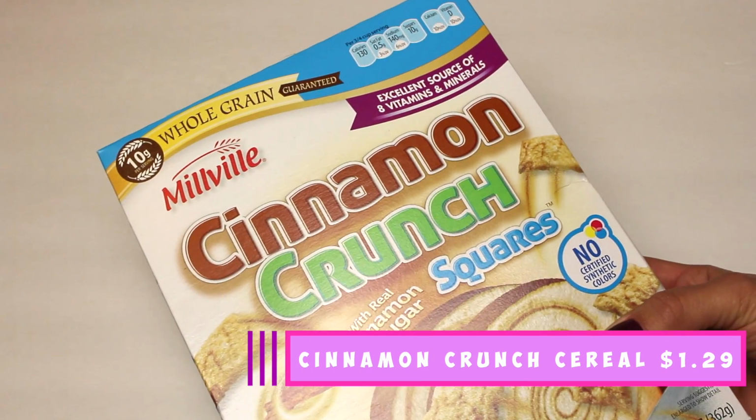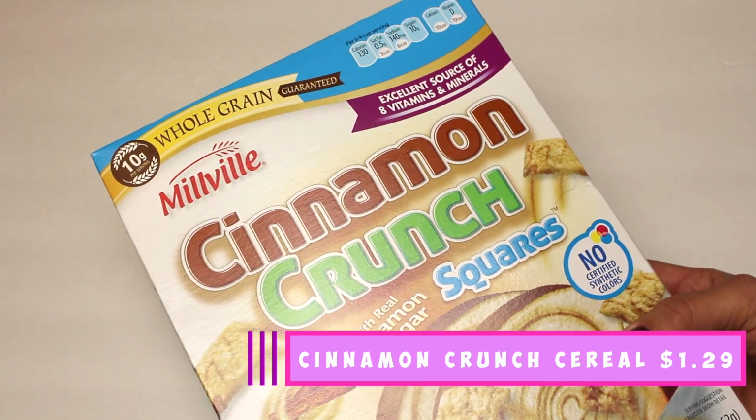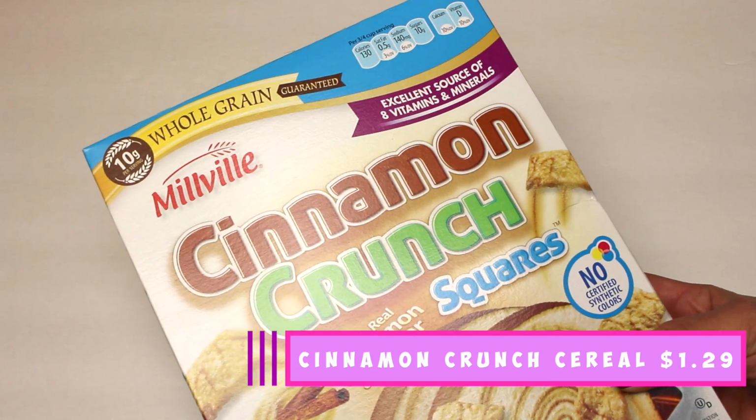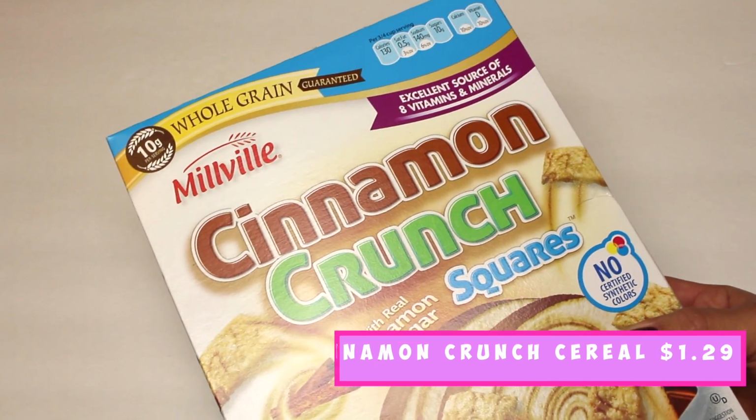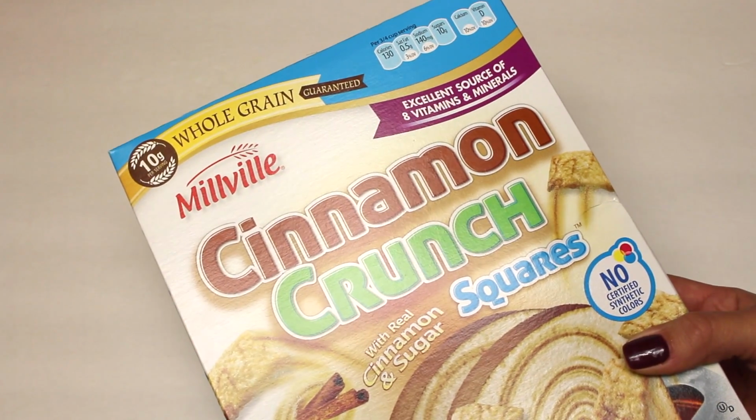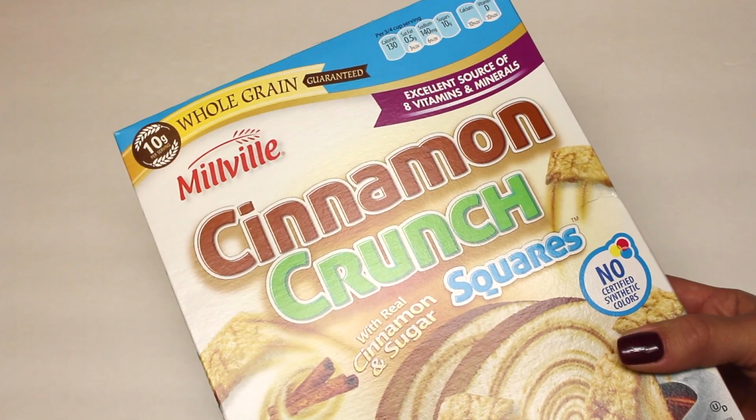Cinnamon Crunch Squares. Oh my goodness, you guys, this is pretty much just like Cinnamon Toast Crunch. It is so good, and that is one of my favorite unhealthy, sugary type of cereals. So when I go back, I will definitely be buying more of these.